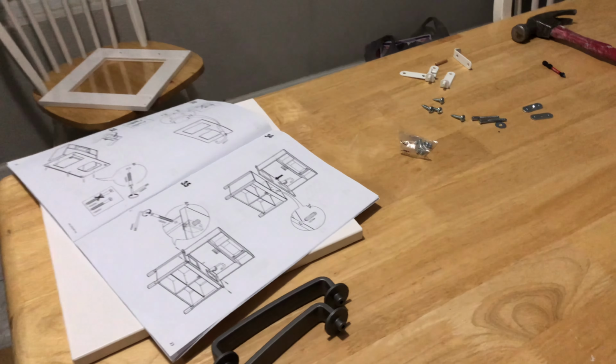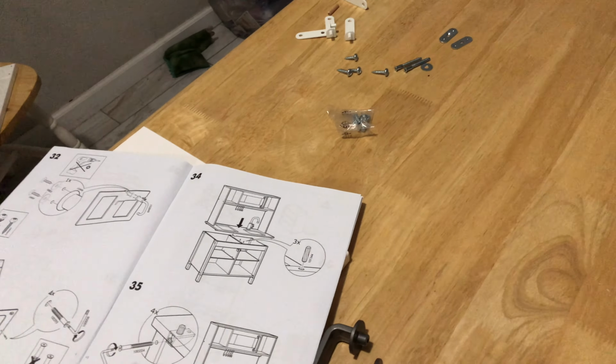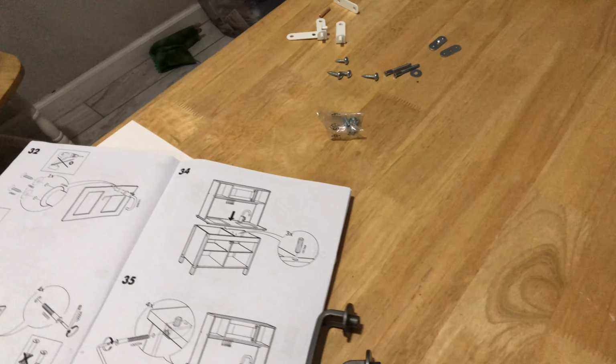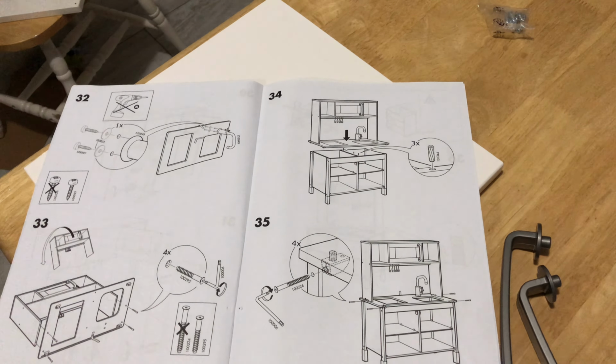So I'm currently whispering because everyone is sleeping, but this is the behind the scenes of Heaven's birthday gift. So her birthday is actually tomorrow. Today is the 20th. It's 10 o'clock at night. I'm building her birthday gift now. It's the kitchen from IKEA.